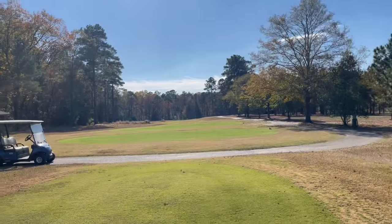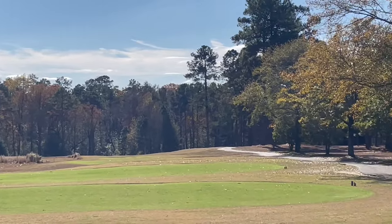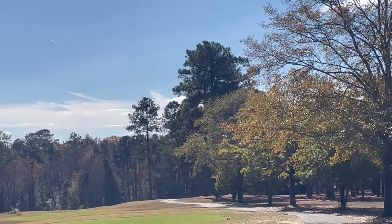Pretty good par recovery there after, I would say, a very fortunate tee shot. Thankfully, having enough room over there to miss as bad as I did is helpful. So we're going to move on to hole seven. Try to straighten up my driver a little bit. Par four, 415, dogleg right. If I remember correctly, the pin's over these trees.